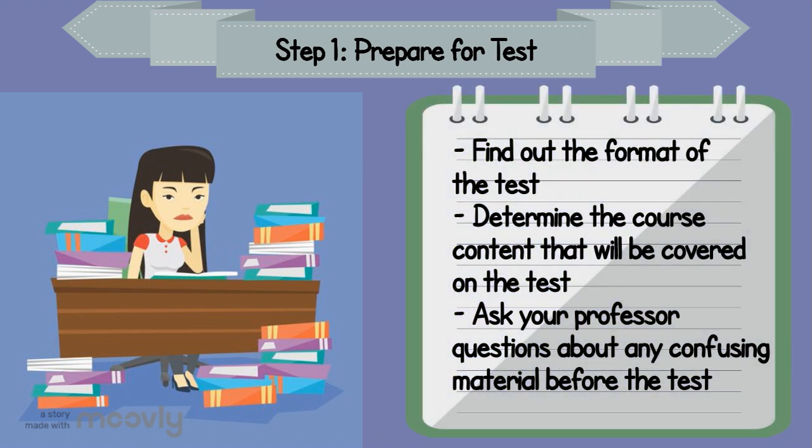When taking any test, the first step is to prepare before the test. You will want to find out the format of the test. Is it going to be multiple choice or an essay test? You will also want to know what course content will be on the test. Which chapters or concepts will the test cover?